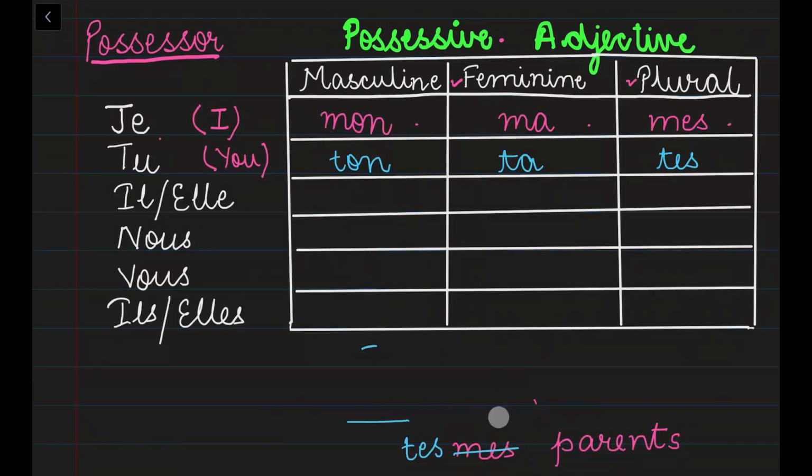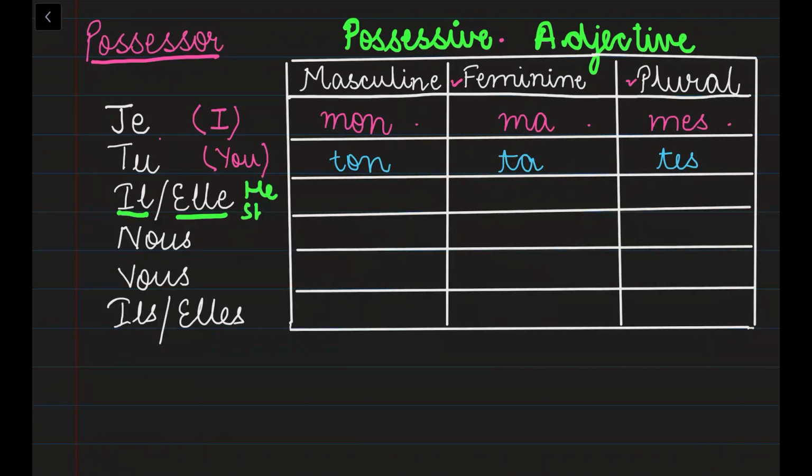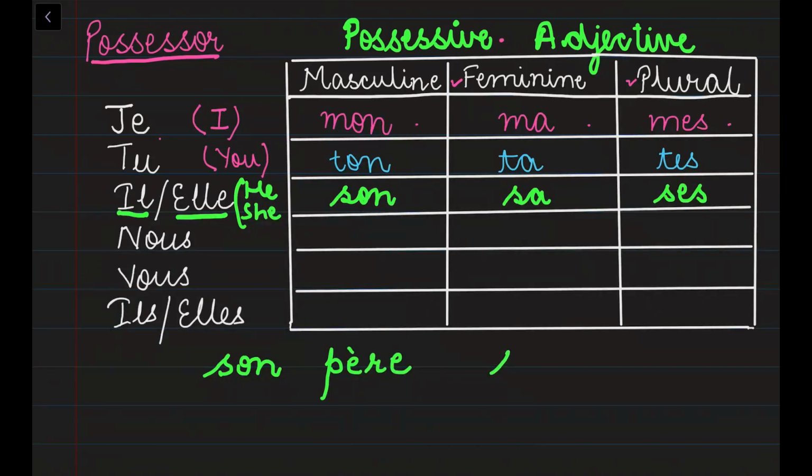Now we'll be using the third possessor, which is il or elle, which means he or she. Here the possessive adjective for masculine is son, for feminine it is sa, and for plural it is ses. So if you have to say his father or her father, then you'll be using son père. And if you want to say his mother or her mother, that would be sa mère.